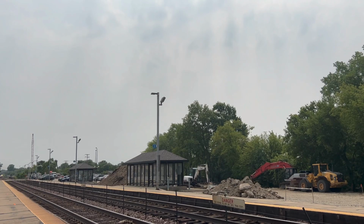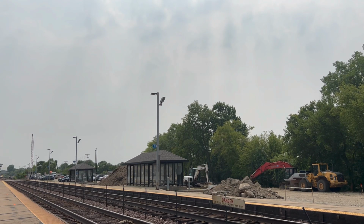Here's a quick outing. We were waiting for NS 8105 on MALG3. NS 8105 is the interstate heritage locomotive from Norfolk Southern. But first, we had a westbound intermodal to get through.